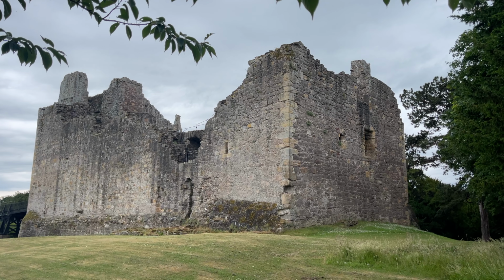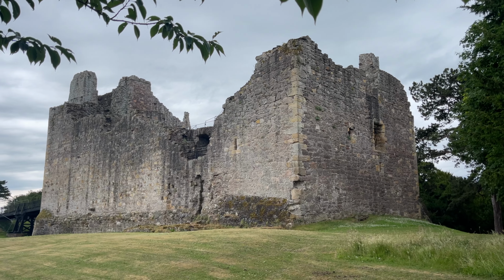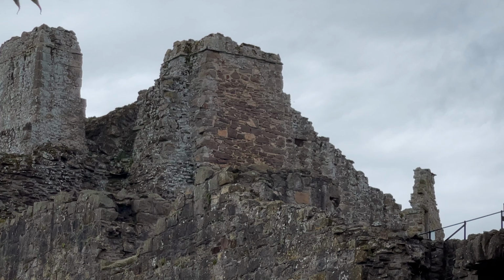Let's inspect Dirleton Castle, located in Scotland. Studying the structural and architectural features of castles can help home inspectors conduct inspections on modern homes and buildings.